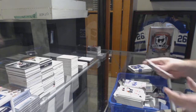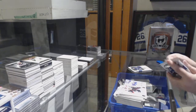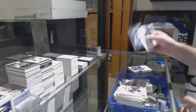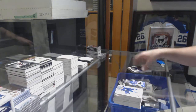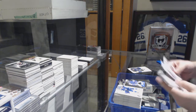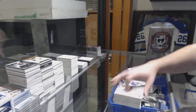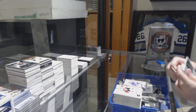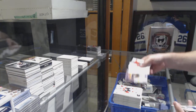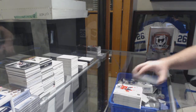Spectrum of McDavid for the Oilers. Silver Skates of Lundqvist for the Rangers. Moments of Lundqvist for the Rangers. And a Tim Schaller for the Boston Bruins update.